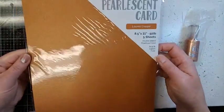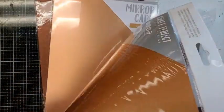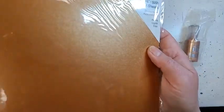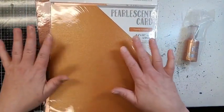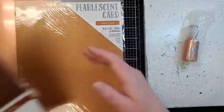And then I've got the Cosmic Copper. This is a 92 pound, double-sided pearlescent card. And let's see, you guys can kind of see that, I think. Yeah, so it does have a shine and a shimmer. All of these are going to die cut beautifully. They will emboss gorgeous. And then this is a paper we have not carried before.